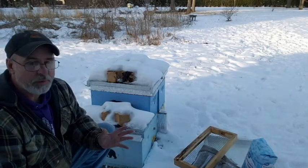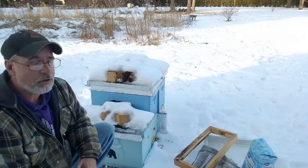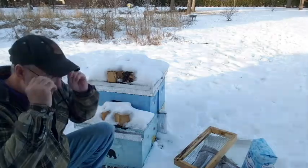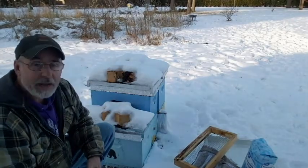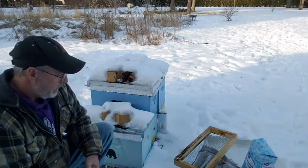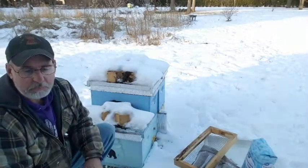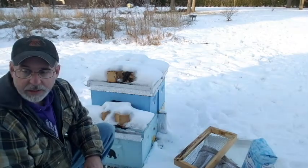Also, just because it's winter now doesn't mean the bees won't start flying around and be a little upset. So wearing a head veil at least is not a bad idea. And it also will give you a quick opportunity to just assess the condition of your colony.